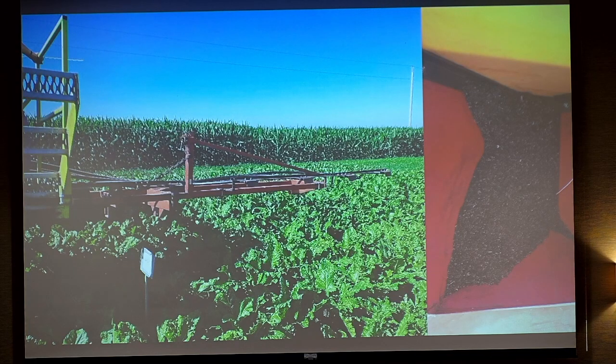And then that allows us to get a nice even disease pressure across the entire trial, which is really important when you are comparing plots that might span several hundred feet. We want to have even disease pressure, so we're comparing them apples to apples, so to speak, versus going off of a natural infection that might progress unevenly across the field.